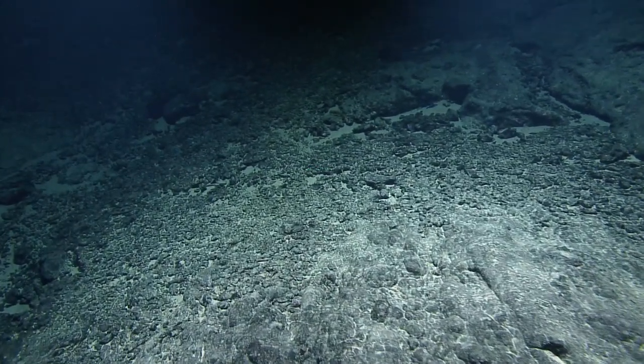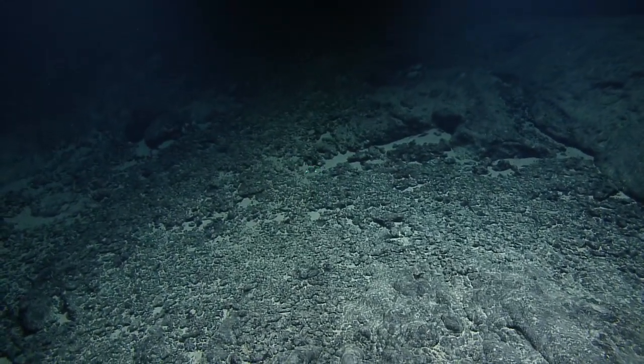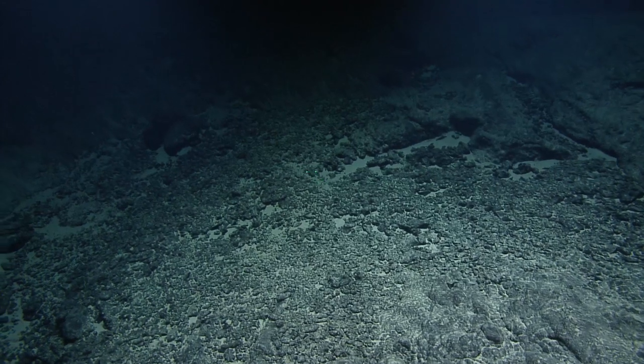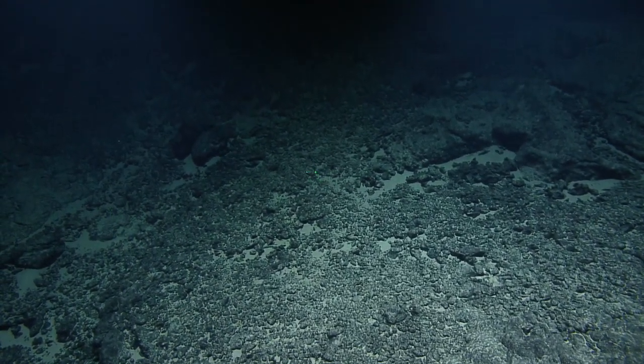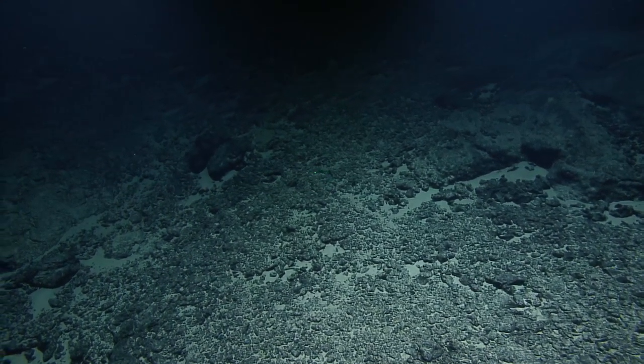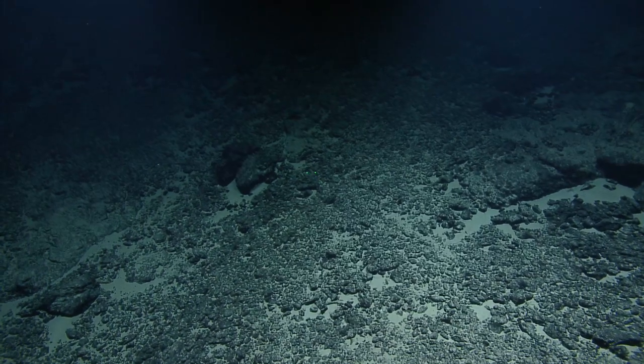Shout out to our pilots. There have been some tricky maneuvers on the last several dives. We haven't had any easy dives, to be honest. Even when the conditions are benign, dodging those big sponges is nerve-wracking. I don't want to crush anything.